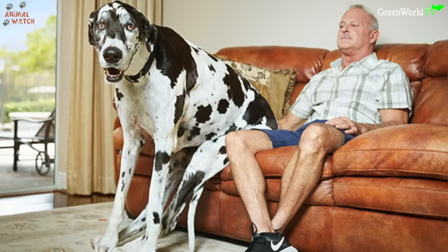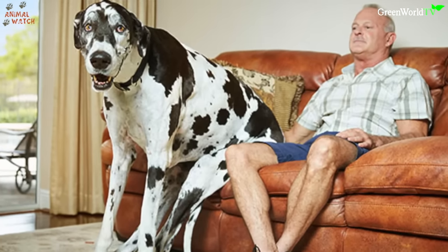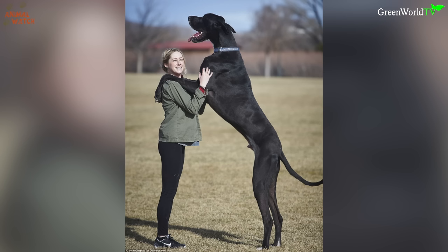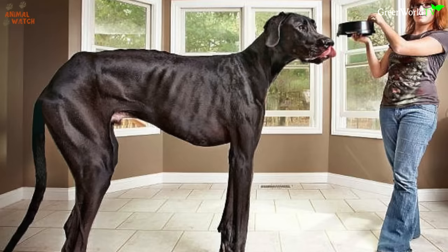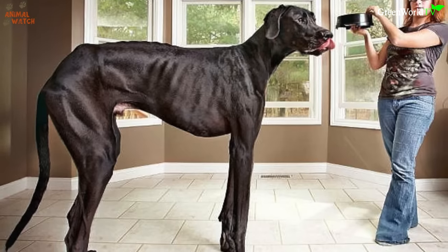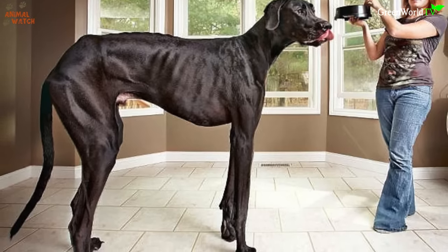The Great Dane is one of the world's largest dog breeds. The record holder for the tallest dog was a Great Dane called Zeus that measured an astounding 111.9 centimetres from paw to shoulder. That's almost 4 feet tall.